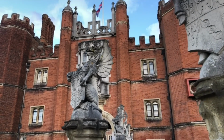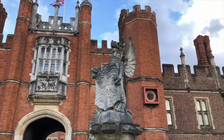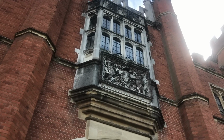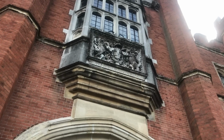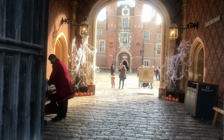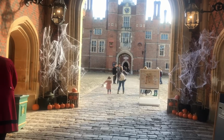We'll enter the palace through the original Tudor gatehouse, adorned with Henry VIII's coat of arms, supported by the Lion of England on the left and the Tudor dragon on the right. And we enter the palace through what is known as the Great Gatehouse. You can see some Halloween decorations there. Maybe we'll see a few ghosts on our journey today. But first, let's look up.